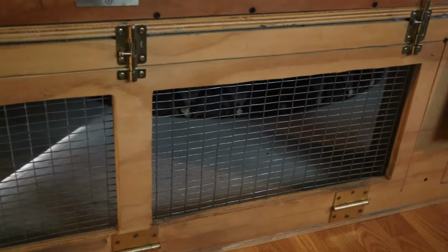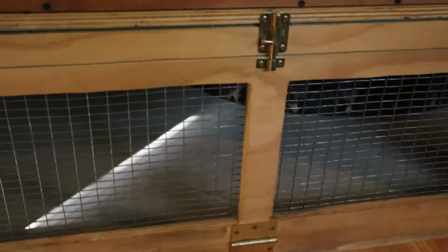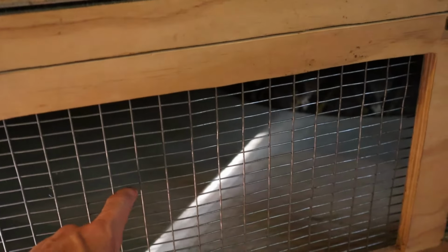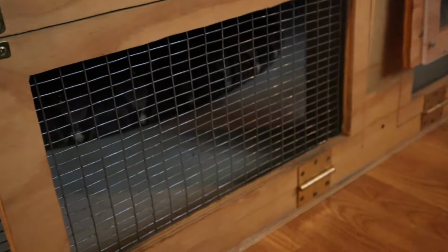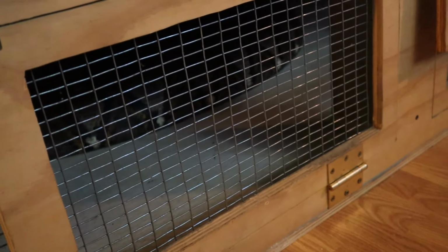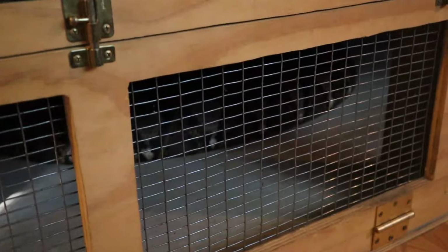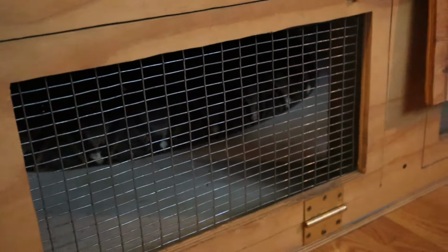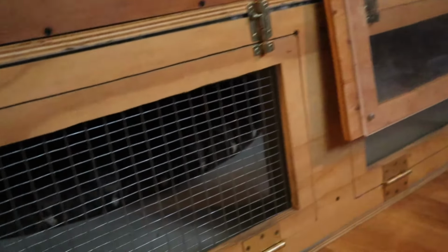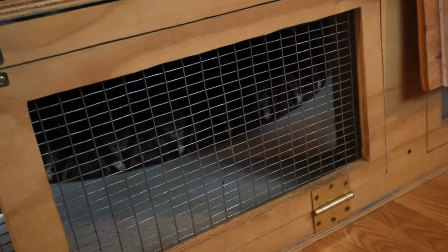So I've replaced it with some extra wire I had here, which I've never tried on my indoor enclosures before. I've had outdoor enclosures where I used wire a long time ago. It's one of my Burmese pythons way back in the day, but never indoors. So we're gonna see how this goes.